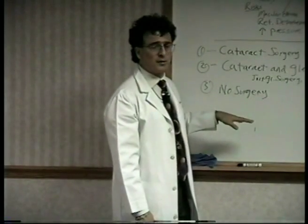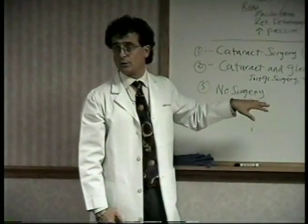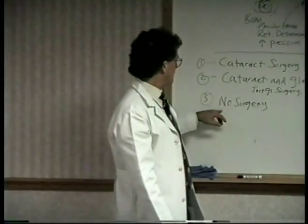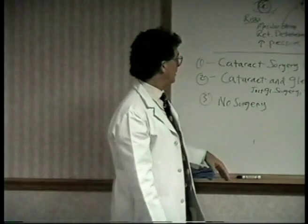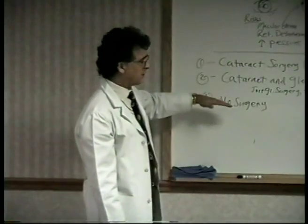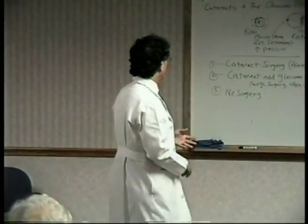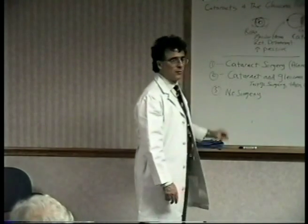It gets to be a little confusing sometimes when I get sent a patient who has very high pressure and needs a glaucoma operation. And they happen to have a cataract, but the cataract's not very bad. So one of the options we tend to look at is no cataract surgery, just do whatever you need for the glaucoma. But these are really the three things you have to deal with. Let's say you know you need your cataract out. There's no doubt about it. It's not the medicines causing it. So we have to deal with these two ways of dealing with it.